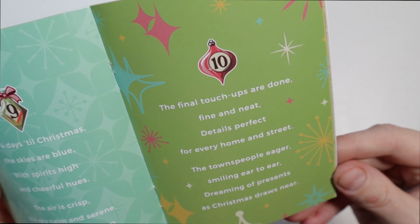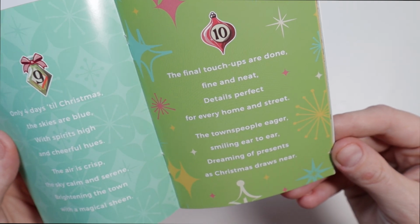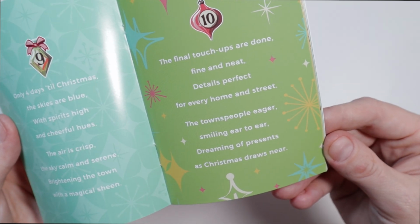The final touch-ups are done. Fine and neat. Details perfect for every home and street. The townspeople eager, smiling ear to ear, dreaming of presents as Christmas draws near.